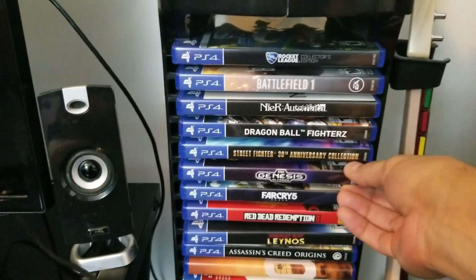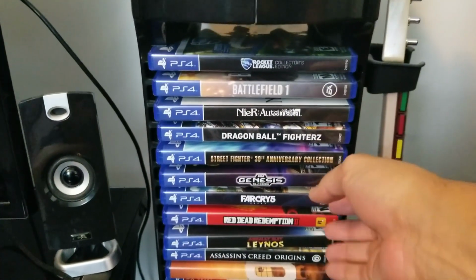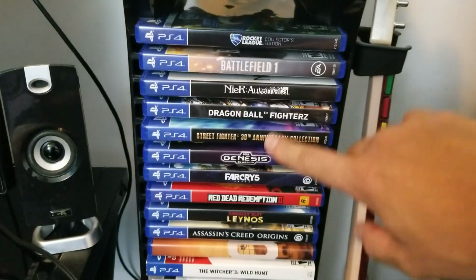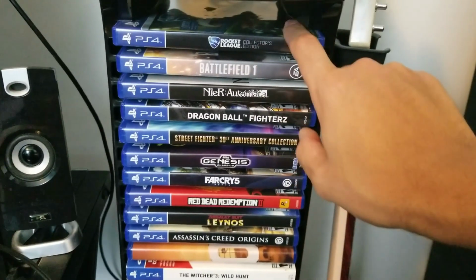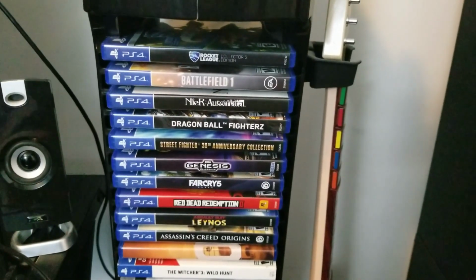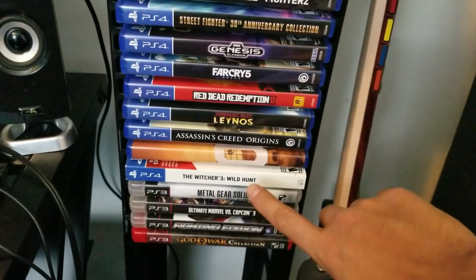So I have another classics collection. Street Fighter, love that, especially Street Fighter 3. Yeah, all these are pretty good games, and I've been playing them, or have played them all, except for, I've played a little bit of that. But Rocket League, I haven't even played a minute of Rocket League, and I've had that for a couple years, so I definitely need to play that. And then we have some key PS3 games that I'm currently playing, or that I play often.